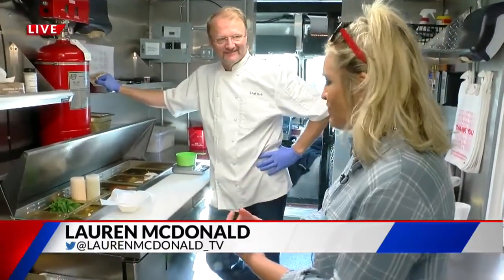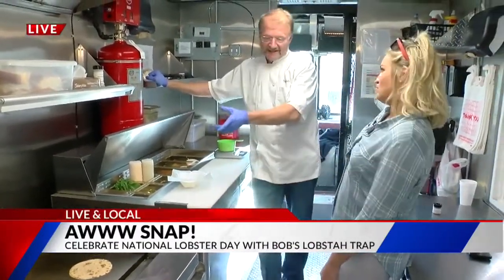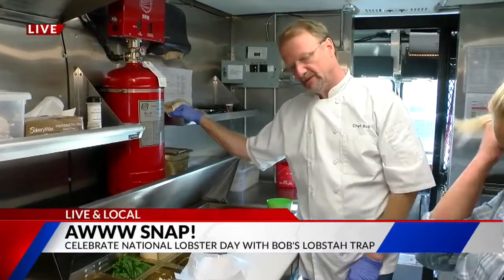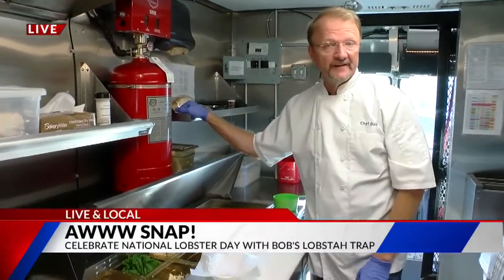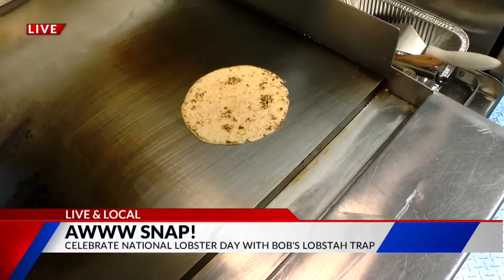We do. It's not just about the lobster rolls, it's also about the lobster tacos. And you say this is really good value. A lot of folks will get a taco and they'll get about twice as much lobster as the normal one. It's a great value, plenty of lobster on it. These tortillas come from Denver, and they're organic agave whole wheat tortillas. Really good tortillas, so it makes a great base for a taco.